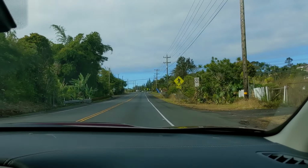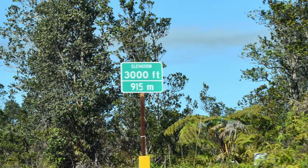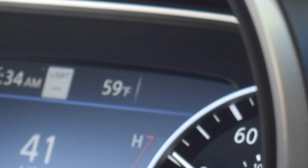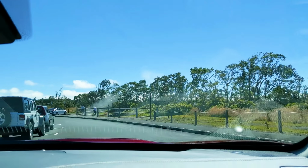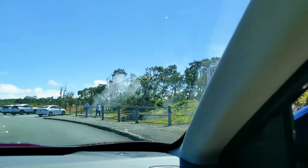When you're driving to the national park, you're slowly ascending, getting higher and higher. I really recommend that you bring a pair of pants and a jacket with you. This is the steam vents. It's right down from the visitor center, and they are steaming right here.